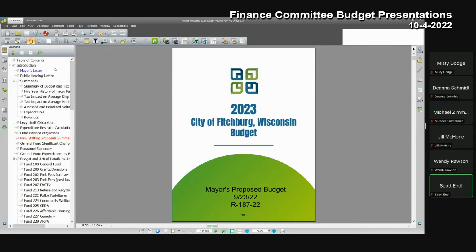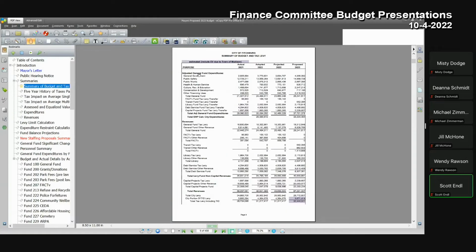Back to the summaries. So there's a lot of things that are purple highlighted. These are items that I've estimated. So especially tax rates, assessed values, equalized values, all of that is an estimate at this point. Our board of review is still in process and the manufacturing values haven't been equated yet. So that's normal. This time of the year, there's always some uncertainty, but usually my numbers are pretty close.